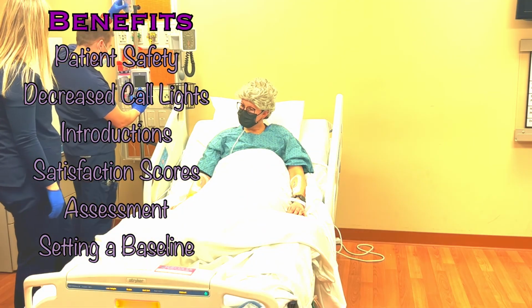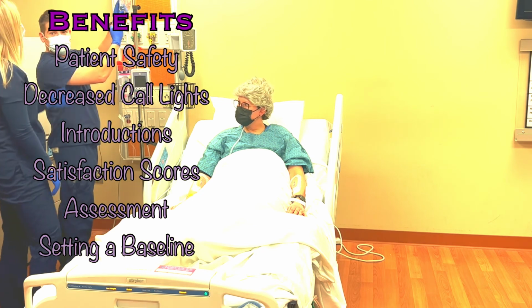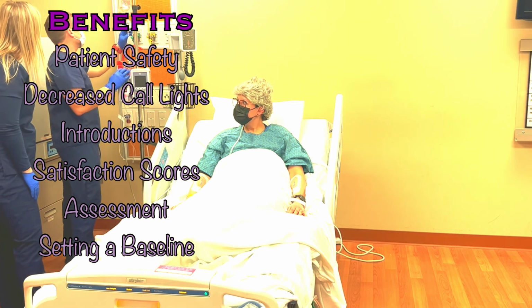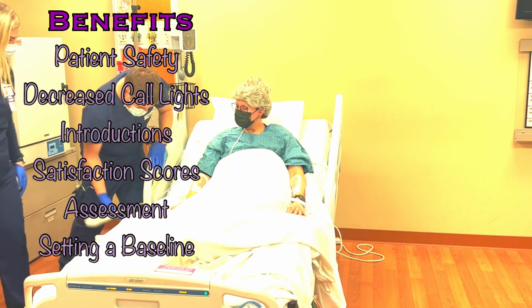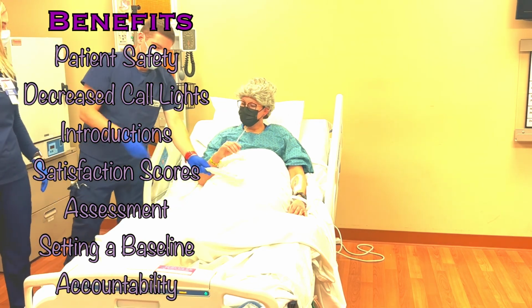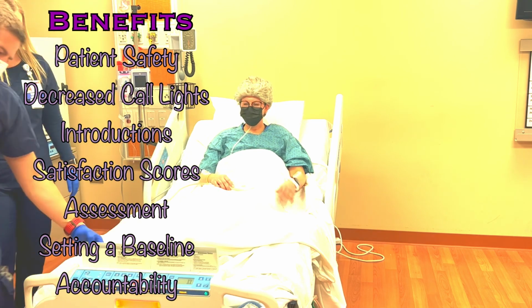A somewhat common occurrence amongst healthcare workers is the feeling of frustration when coming onto a shift and finding tasks uncompleted that you feel like should have been done during the previous shift. This is an issue of accountability, and Bedside Shift Report can be a powerful tool to counter this issue.